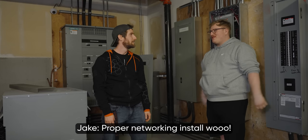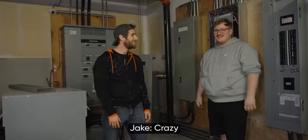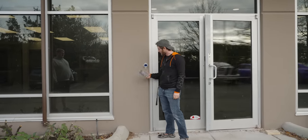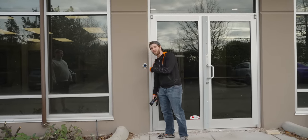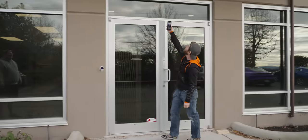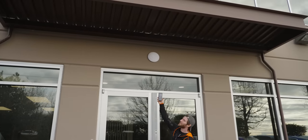Proper networking install, woo! I know, right? Crazy. Even the outside networking is done properly. We've got these Unify access reader things. Tech Tips guy himself. Jake always changes my name to stuff. It says the Tech Tips guy himself. And then we've also got their, what are these, Unify 6LR?